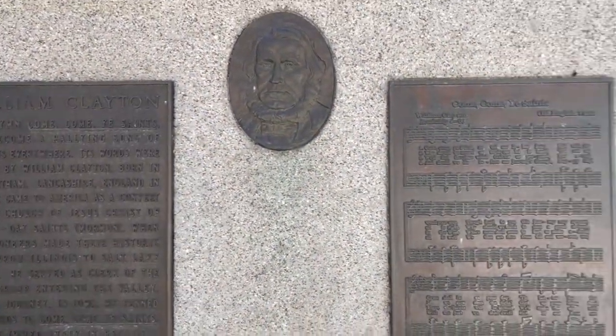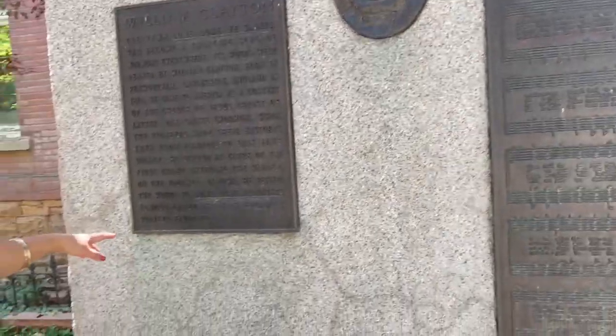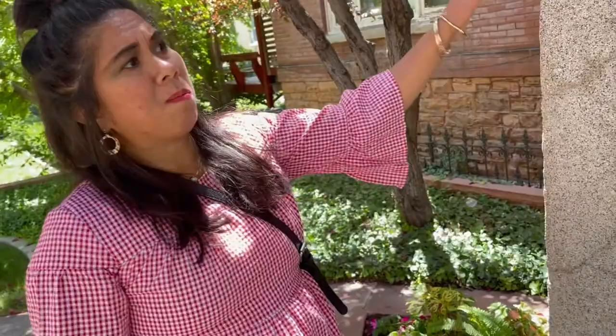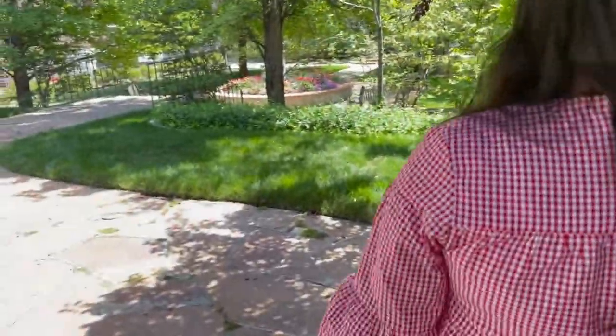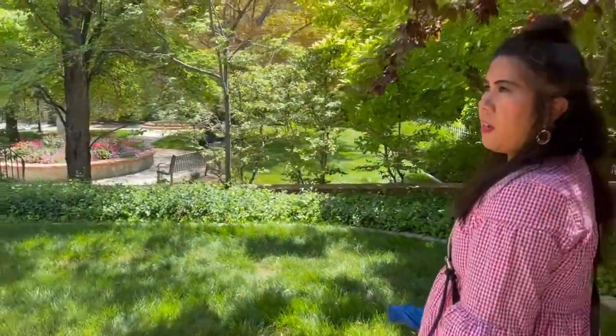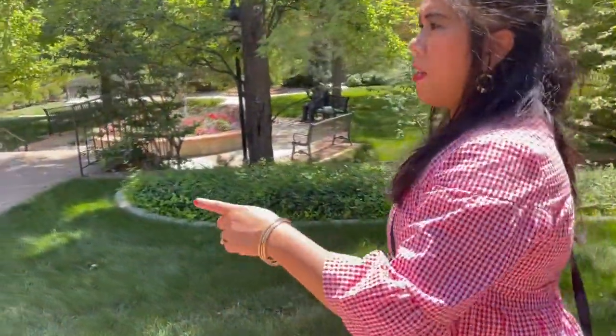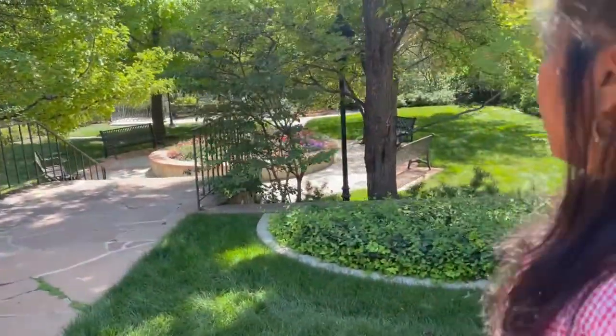The hymn, Come, Come, Ye Saints, guys, he wrote this for my friends who are members of the church. You guys are well aware of the Come, Come, Ye Saints hymn. William Clayton wrote it, and this is in honor of him. They built this monument here. Okay, and then we are now going to see Brigham Young's grave.